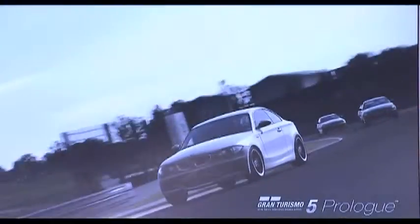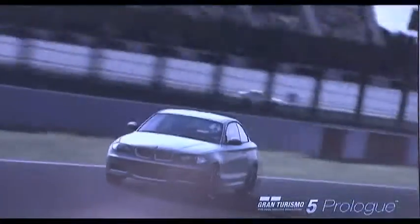Looks good. Oh, you're good. Chris Kunders, I know these BMWs. You're doing pretty well. What? Careful. Careful. Curve coming. You shouldn't brake in corners, you know. Oh, no. There you go. Okay. Shouldn't brake in corners.